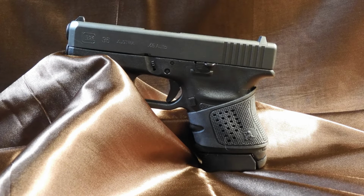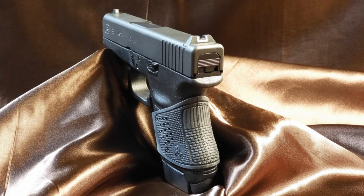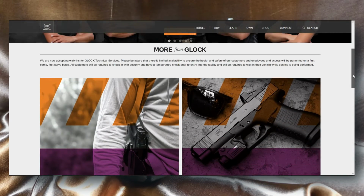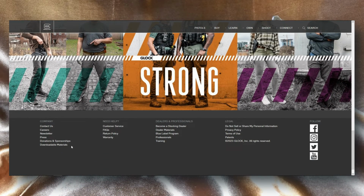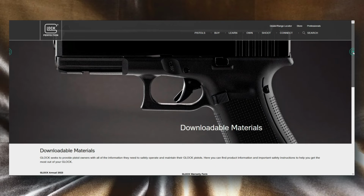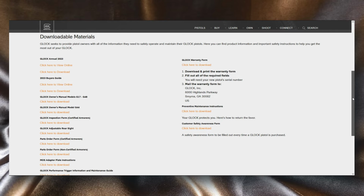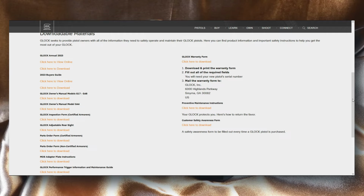Maintenance of the Glock G36 is as straightforward as with any Glock pistol, with regard to safety checks, disassembly, inspection, lubrication, assembly, and function checks. Glock maintenance is well documented, and I am not going to take up your time by presenting the full maintenance here. I will, however, invite you to view the Glock downloadable material site, where you can download the user manual and inspection list used by Glock armorers, preventive maintenance instructions, and more, including a Glock warranty form, information regarding Glock adjustable sights, MOS plate instructions, and part ordering information for both Glock armorers and non-armorers. So, let's move on to carrying and concealing the Glock G36.